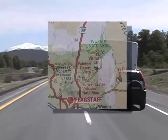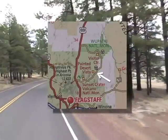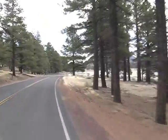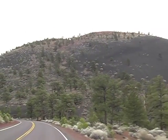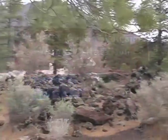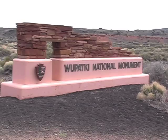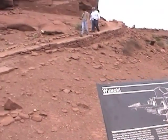Coming from Flagstaff, there is a small scenic loop about an hour north of the city, and well worth the detour. The landscape changes from forest to black volcanic rock as you round Sunset Crater, an extinct volcano that last erupted nearly 1,000 years ago. Further down the loop is the Wupatki National Monument and a short walk through the first of the 4 Pueblo ruins.